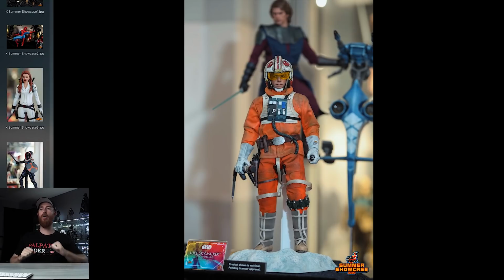Star Wars hype back on here. They showed us the Luke Skywalker Snow Speeder version, which is unbelievable. The Sideshow version was going for $600-700, somewhere in that ballpark, if you really wanted that one, and because honestly you couldn't get one. And right now we're going to get this one, and this one's not up for pre-order yet, but as soon as it is, I will be adding it to my collection.